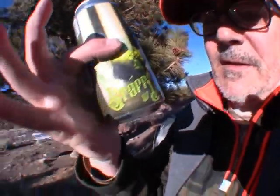Decent beers for sure. Revision Brewery. The artwork on their cans is always cool. A little spendy. Like $4 a can if you're lucky. Hey. Oh yeah. It got cold right away. It's like that cold is just coming from the snow.